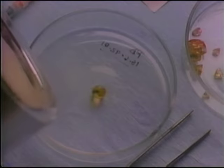Hendrik suggested a way of cracking open the amber by freezing it with liquid nitrogen and exposing the tissue of the insect. But what would it take to extract DNA? Hendrik was not the only scientist who wanted to find out.